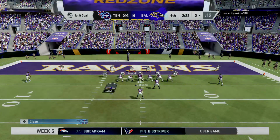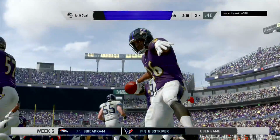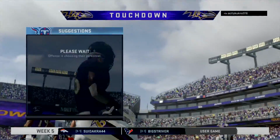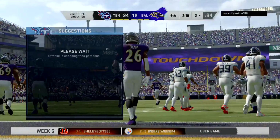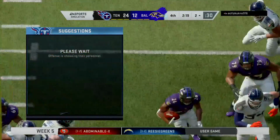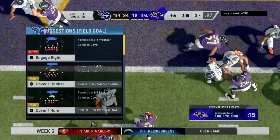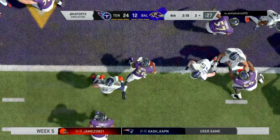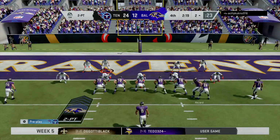First and goal, and they've got to be thinking a chance to get right back into this football game. And he'll get in. Touchdown, Baltimore. Matt Breida, his first touchdown on the year. And the Ravens cut into that lead. Solid job up front, really just a solid job all the way around to get that one in. Yeah, that was well executed, wasn't it? Well blocked, well run. End result, 6 points.